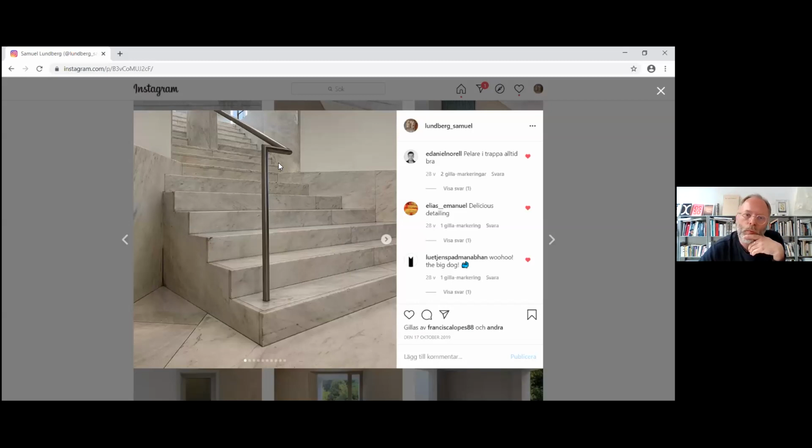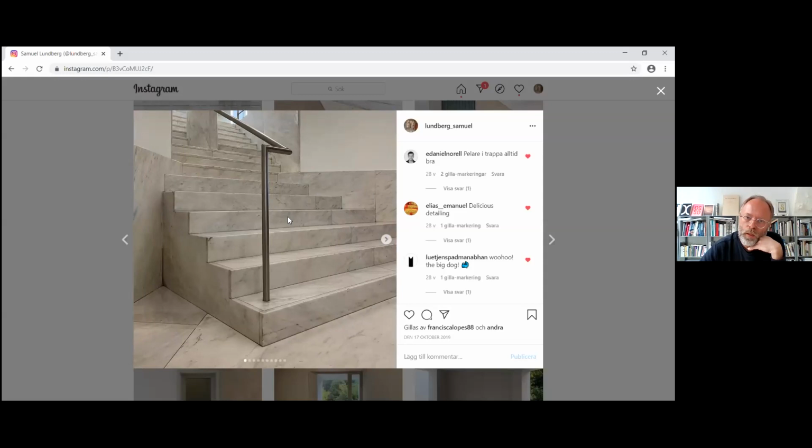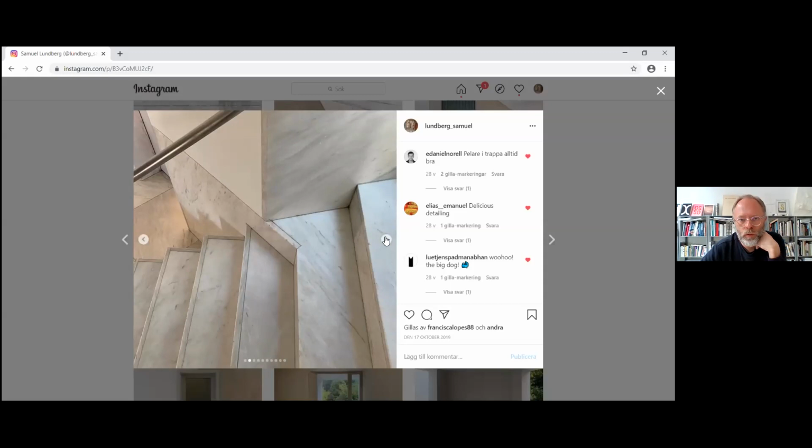But this stair, I think, is an interesting part. There are so many things in this stair. It's a very joyous composition. So on the one side of the stair, when it comes down, it doesn't meet the lower wall. But on the other side, the steps go out. So it's a sort of a play with symmetry and asymmetry on the overall level.